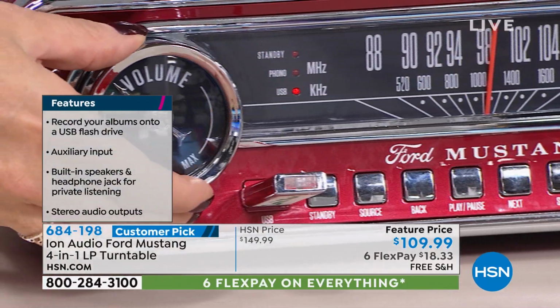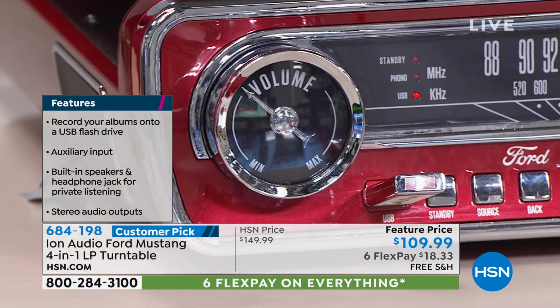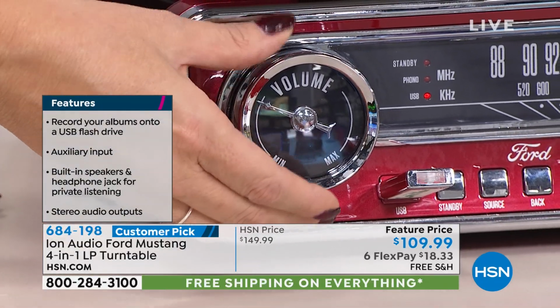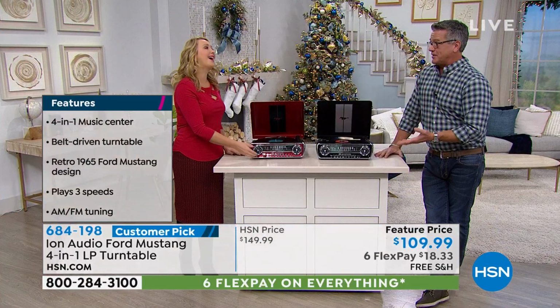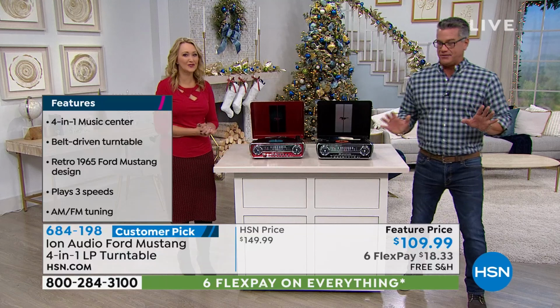So if you want to grab it, the red is going to be... which, I'm sorry, Stan, which is the most limited? Black is more limited. So 175 left in black. I like the red. The red Mustang to me is everything.